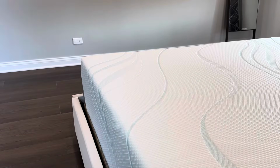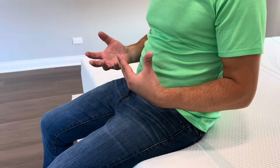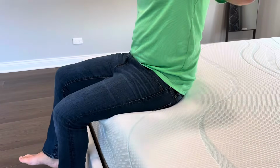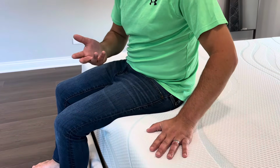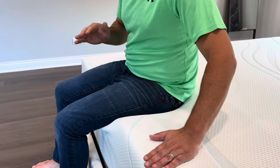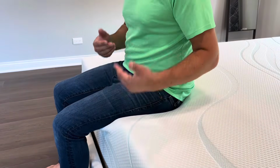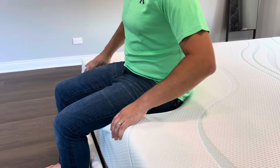So let's start off with the edge test on this one for you guys. I'm gonna sit here on the edge. Wow, super supportive. I don't fall right off. If you can see that, you can see how conforming that is. I'm gonna sit down on it again, and you just feel like a cloud. It is harder than the medium. This is the firm. So you feel an initial more of a harder surface, and then it conforms, feels great. And don't forget, this will break in a tad bit. So sitting at that end, if you have kids, if you want to sit, look at your phone, 10 out of 10 compared to some of the other models I've tried.